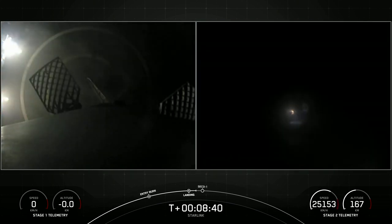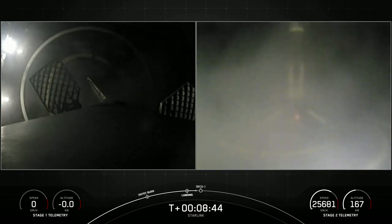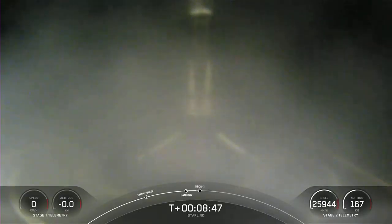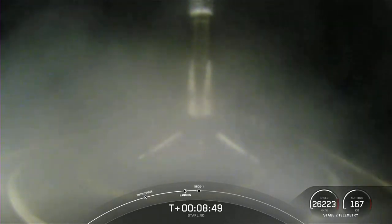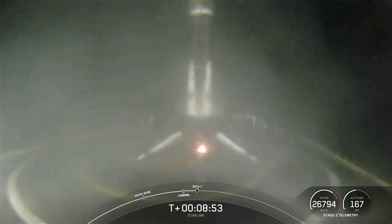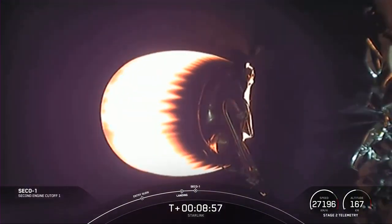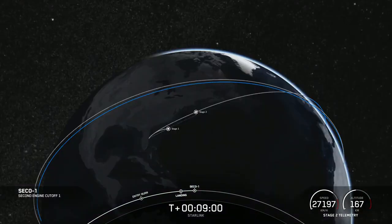Stage 2 FTS is safed. And there you have it. Stage 1 landing confirmed. We have a confirmation of a successful 10th landing of this booster and the 83rd overall successful recovery of the Falcon 9 first stage. Very exciting. This booster gets to live again. In terms of the second stage, we're waiting for that second engine to cut off.